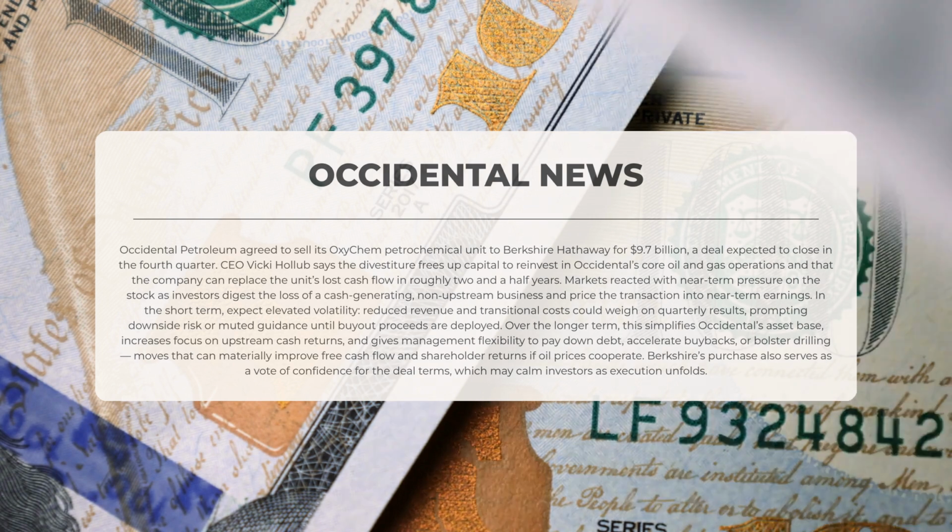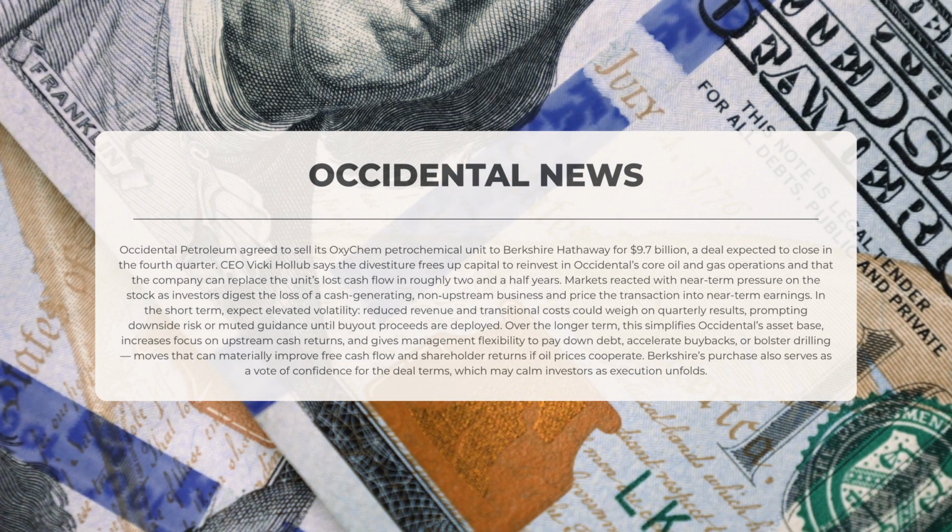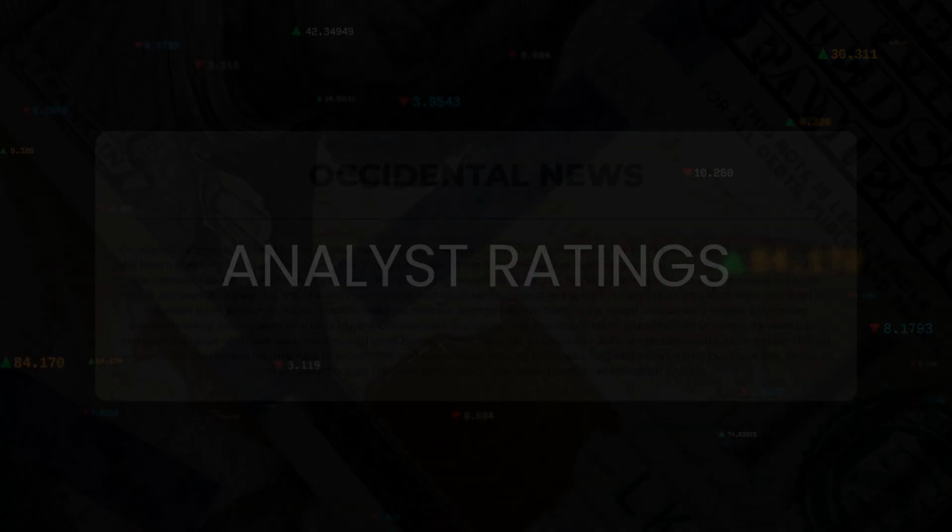the buyout are utilized. Over the longer term, this divestiture streamlines Occidental's asset base, enhances focus on upstream cash returns, and provides management with the flexibility to reduce debt, accelerate stock buybacks, or increase drilling activities. These strategic moves could significantly enhance free cash flow and shareholder returns, provided that oil prices remain favorable. Berkshire's acquisition also acts as a vote of confidence in the deal's terms, which may help to reassure investors as the execution of the agreement unfolds.